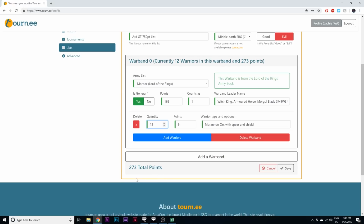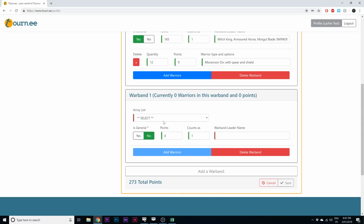You can see up in the top of the box it outlines the cost of the warband, and down below it outlines the cost so far of the total army. So let's add a second warband. Once again I'm going to select the Mordor army list, and this unit is not going to be the general. I've already got one of those because I'm going to bring the Mouth of Sauron. Now he's 85 points when he's sitting on his armoured horse, so I'll fill out 85 in the points column.